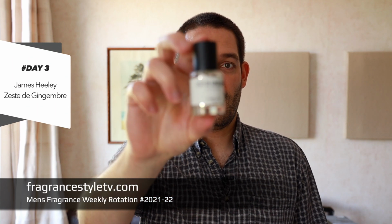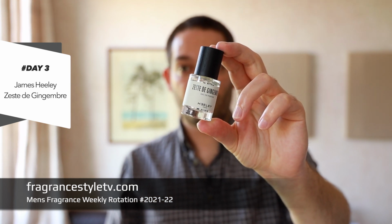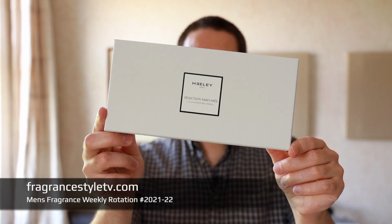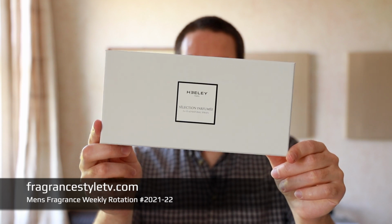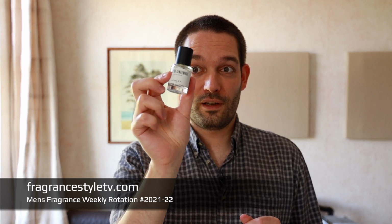Then on the third day, I wanted to get a little bit creative and I picked a niche fragrance from a French perfumer, James Heeley, and that's the Zesty Gingembre. Very creative, very interesting fragrance. Maybe a little bit hard to get, but I have a 10 ml tester bottle here. If you want to try James Heeley, you can get hold of, on their website, they sell these sample boxes with 3 or 5 custom fragrances that you can collect, and that's what I did. And I tried the Zesty Gingembre, and I have to say, this is very unique smelling, and I like it. It's a fun fragrance, a little bit zesty, very enjoyable. Day number 3, a niche fragrance from a French perfumer.